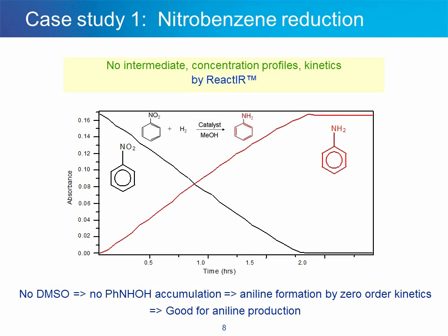Here in the next slide, we have simple peak height profiles from the REACT-IR data of one of the nitrobenzene bands and one of the aniline bands, which show a direct conversion of nitrobenzene to aniline and a great, what we like to call, X-plot. In this reaction, no DMSO was used. We observed no phenylhydroxylamine accumulation and have aniline formation by zero-order kinetics. Thus, this reaction scheme is good for aniline production.